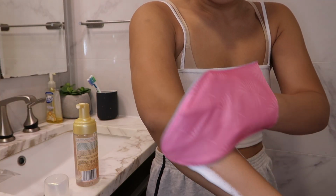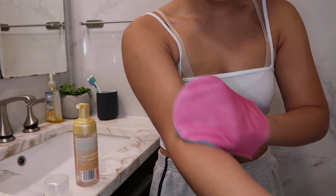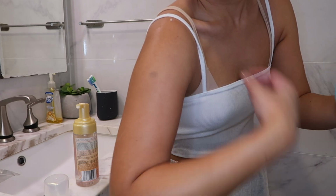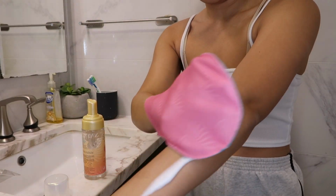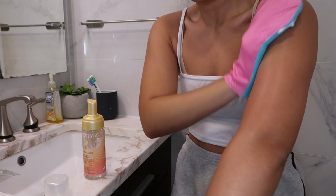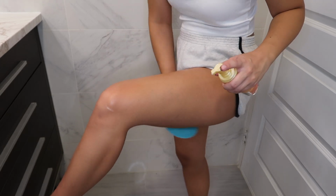Oh, it smells really nice. Wow, it smells so good. I love that it's streak free and mess free. This is really cool. It smells really nice. It's like a light scent. So this is really easy to apply and dries in 60 seconds.